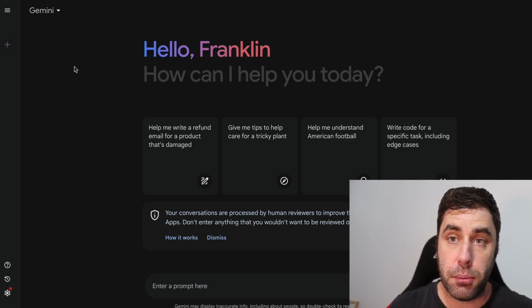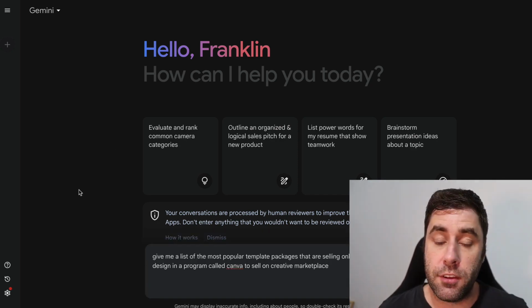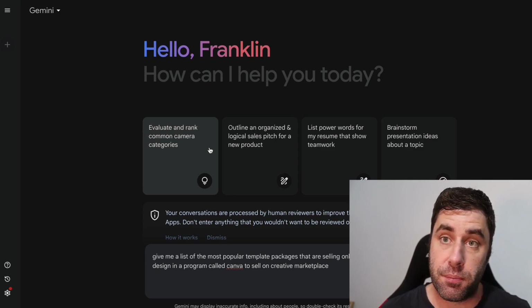And we go ahead and we put in a prompt. Now, I'm going to put in something. It's not going to be very specific, but it'll be kind of specific. I'll type it out and we'll come back. All right, so I've done that. Now, if you don't know what Google Gemini is, it used to be called Google Bard, but essentially it's just an AI chatbot. We give it prompts and it gives us something in return.